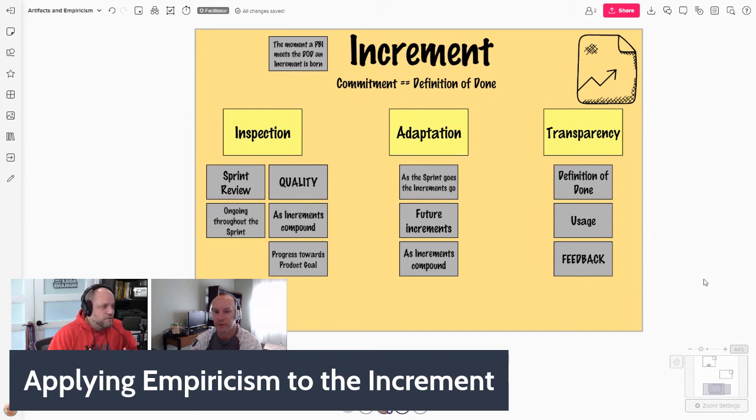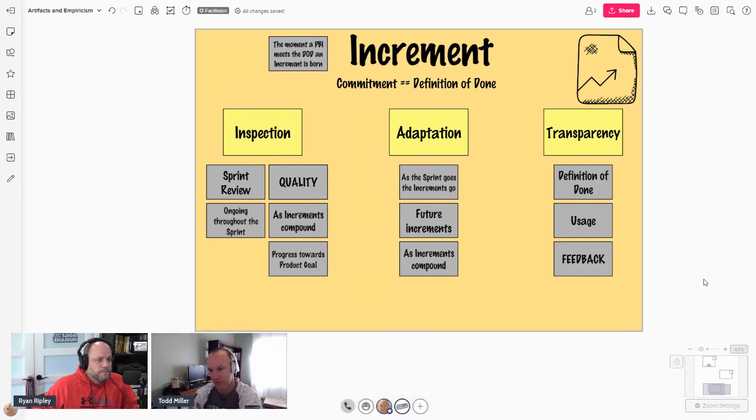Yeah. A well-structured sprint review can help. There might be a video or two on our YouTube channel that can help, so be sure to take a look. But yeah, Todd, I think that is inspection, adaptation, and transparency related to the increment. I think so too. Just make sure you're always adhering to the definition of done, because a lack of transparency in the increment will do nothing but hurt you in the end.